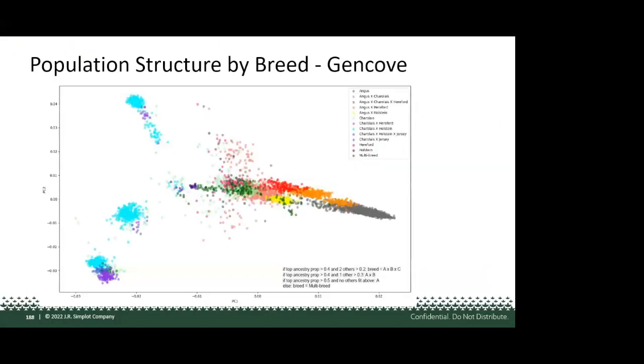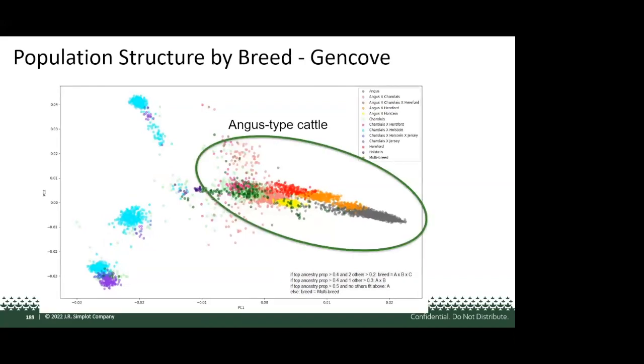This is the population structure of the population we genotyped, so that 5,700. This is genomic breed as predicted by the GenCove platform. They can tell us what percent of the cattle are based on genotype. As you go towards the right of the x-axis down here, these are more Angus type cattle. So the gray dots would really be cattle in this population that are greater than 80% Angus. As you move this way, we get over towards dairy crosses and Charolais.